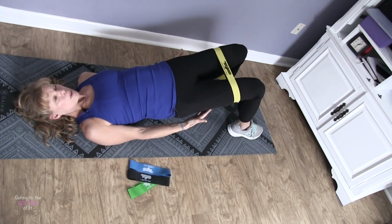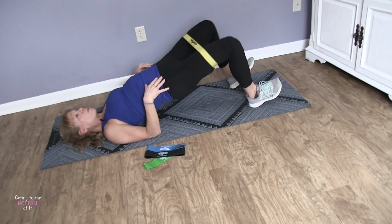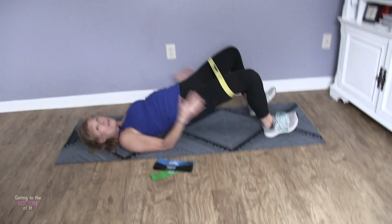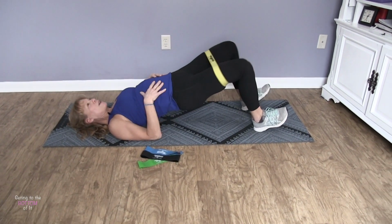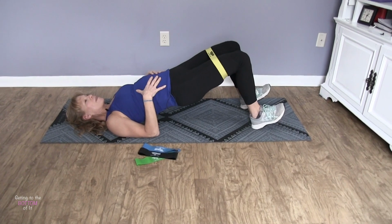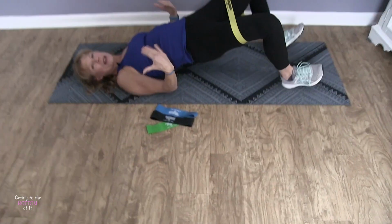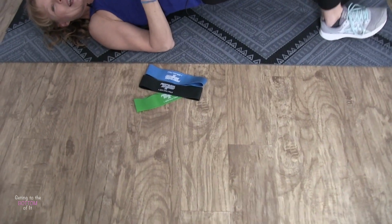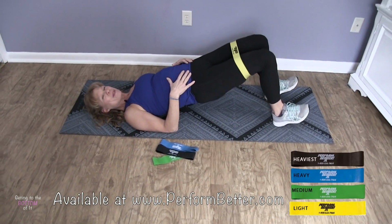If your hamstrings feel like they want to cramp up, lift your toes and work from that position, and that often will release that want to cramp in your thigh. And these bands come in different resistance, and they're color coded, and this you can see on the screen where to purchase them.